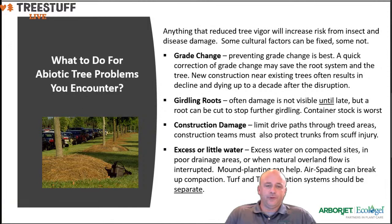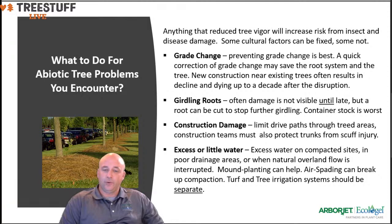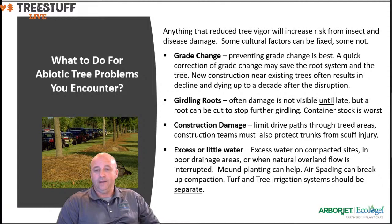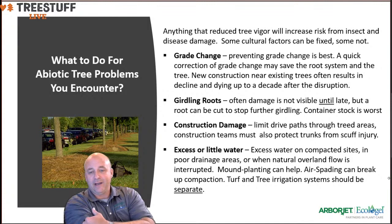Preventing a grade change, correcting that. Digging a tree that's buried under a volcano mulch may help it. It may improve the way it looks. Being able to remove the soil and look at the girdling roots, and maybe we can cut them and do some corrective pruning that way. Putting up fences around trees so there's construction limits. Limiting water if it's a compacted site. We're going to talk about air spading in that sense. Irrigating trees if you need to. Typically, you won't need to irrigate them after so often, but maybe it's a tree that needs a lot of water. Then maybe a drip irrigation system is a good thing. So those are all things.